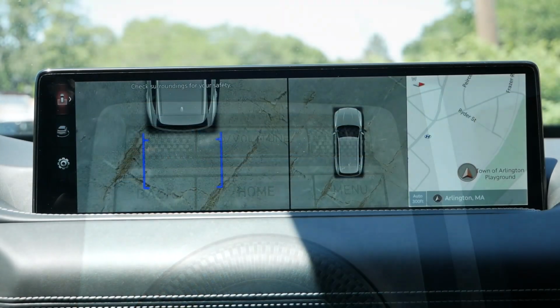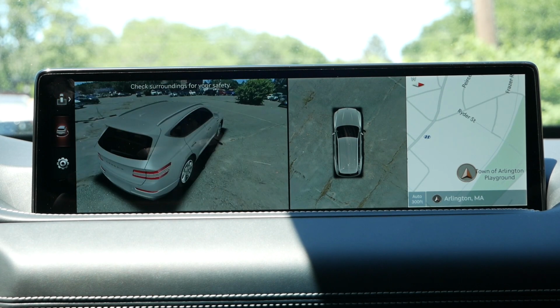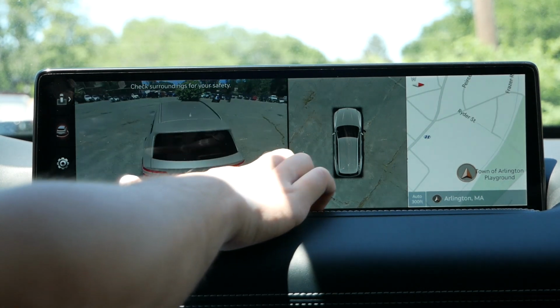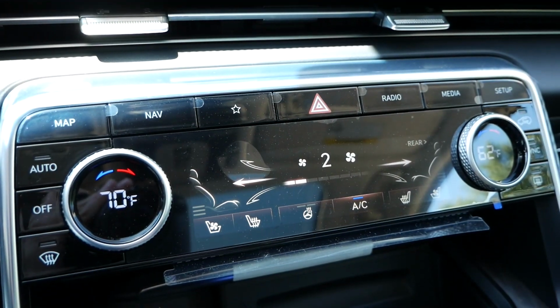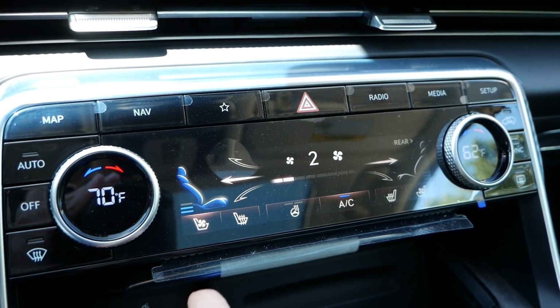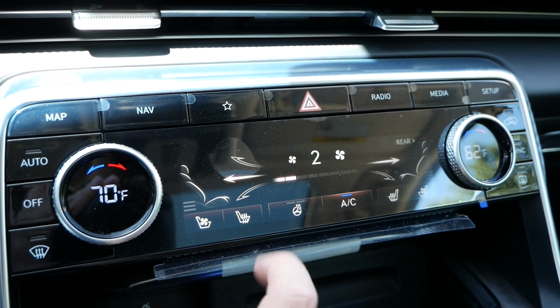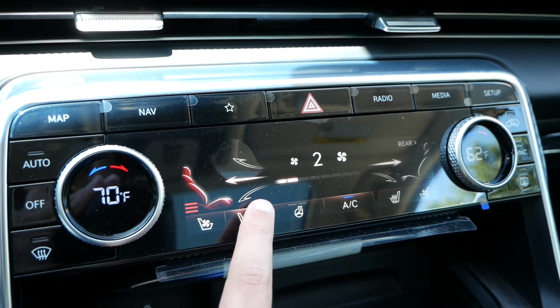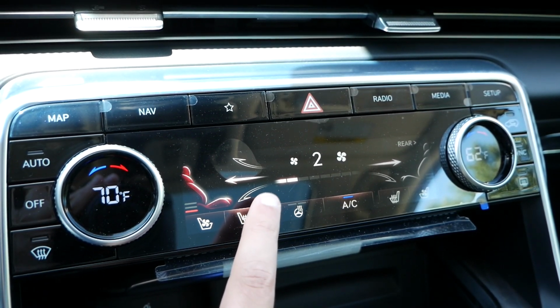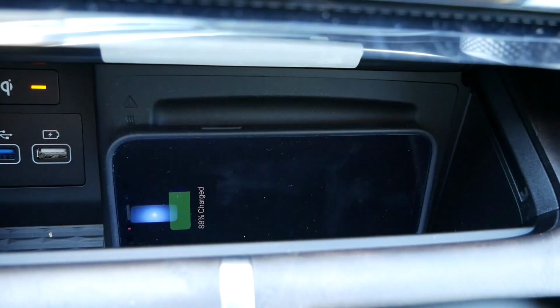To help you park the GV80, you'll have a variety of camera angles to choose from, including a 360-degree 3D camera to ensure that you don't get yourself into trouble when maneuvering this crossover in tight spots. Below, you'll find the buttons and dials for your dual-zone climate control and front and rear defrosters. Adding to the already luxurious interior, you'll have a smaller touchscreen for your heated and ventilated seats, heated steering wheel, and airflow. As we return to the center console, you have 2 USB inputs and a wireless phone charging pad.